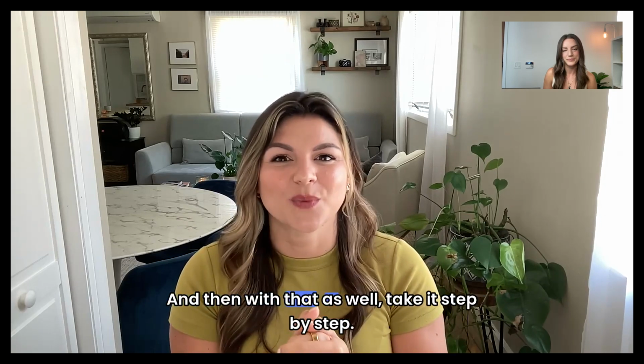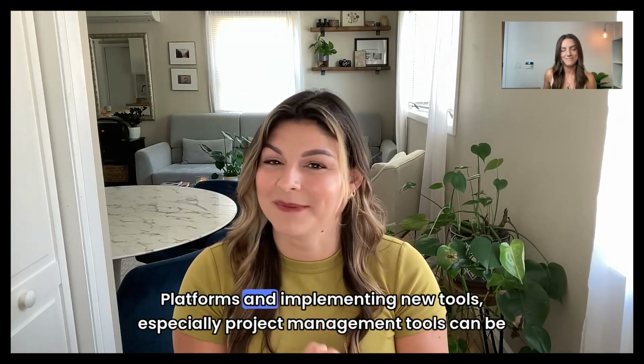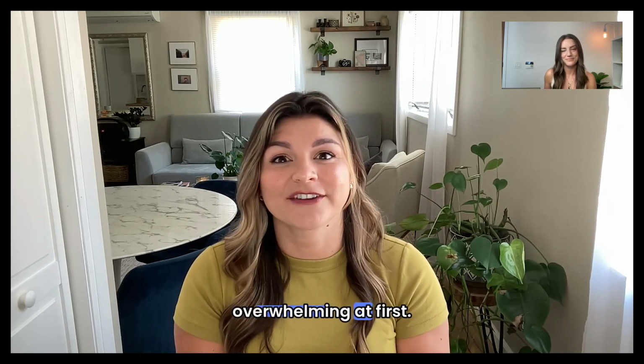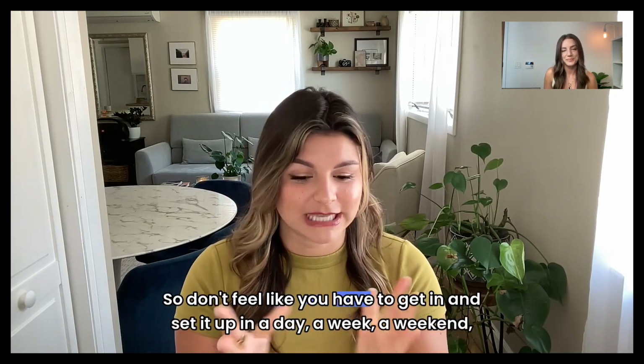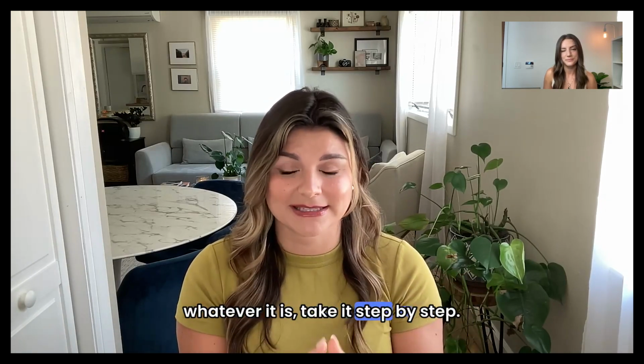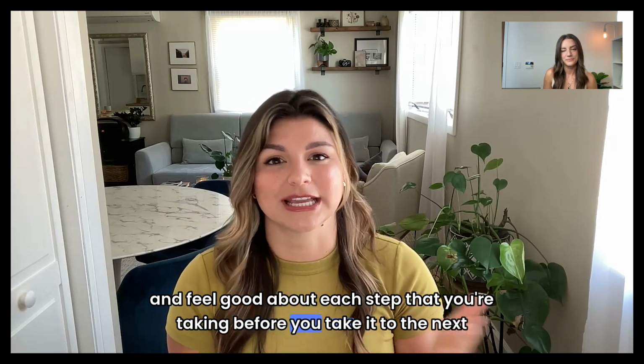And then with that as well, take it step by step. Implementing new platforms and tools, especially project management tools, can be overwhelming at first. So don't feel like you have to get in and set it up in a day, a week, a weekend, whatever it is. Take it step by step and feel good about each step that you're taking before you take it to the next level.